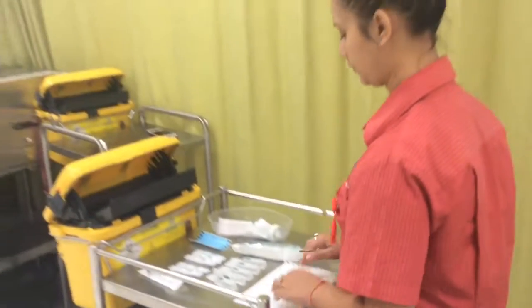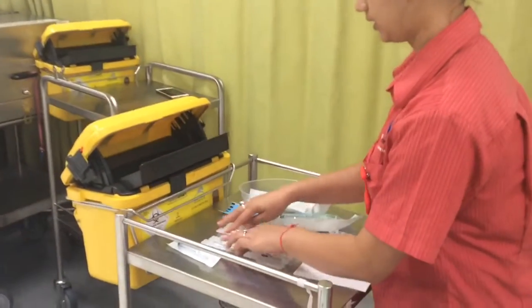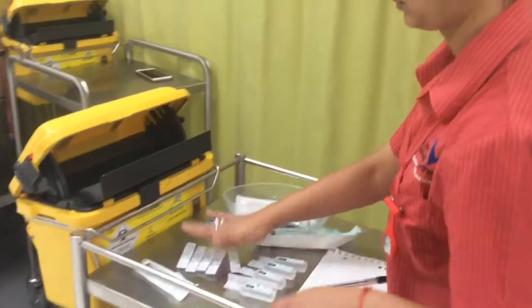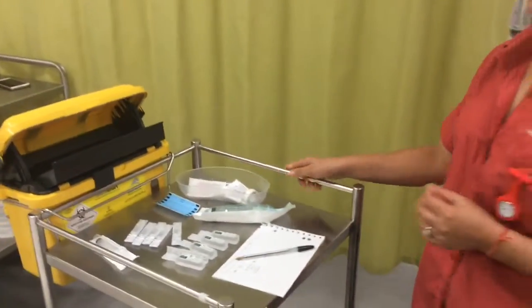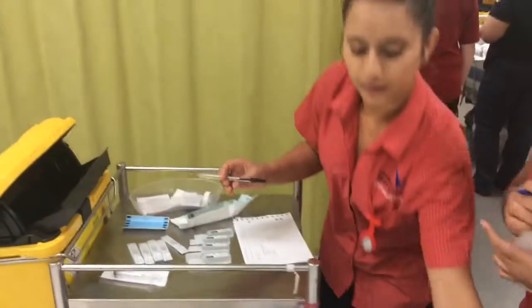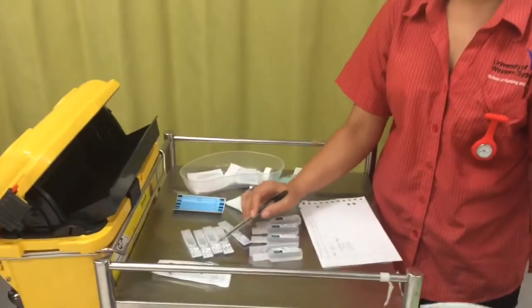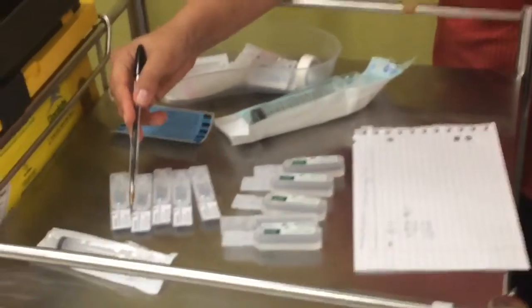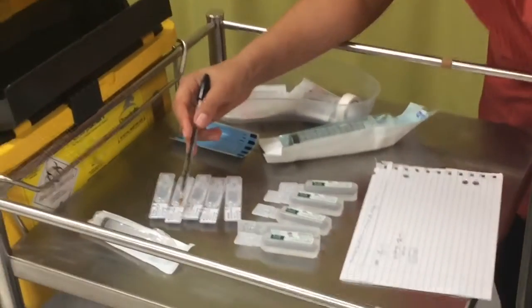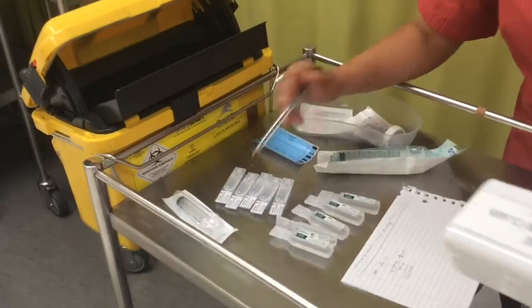So I've got my medication with me as well. Would you like to come over here? So it's morphine sulfate, morphine sulfate, morphine sulfate, morphine sulfate, morphine sulfate. It's 10 mg per 2 mils. Expiry is 10-20.